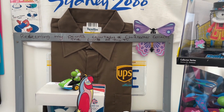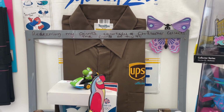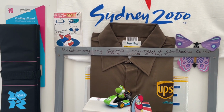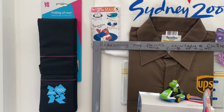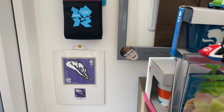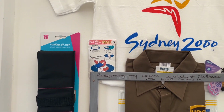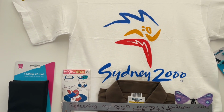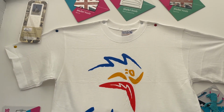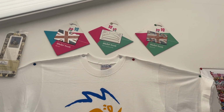Might see a bit of Mario stuff as well. Big shout out to Emma Langston for the UPS shirt. I will treasure that. Thank you very much. More Olympic merch here. A folding sit mat. That's a big stamp and a little stamp. Official merchandise. Variation on the Olympics. Sydney 2000 there. More 2012 Olympics. Wallet tools.